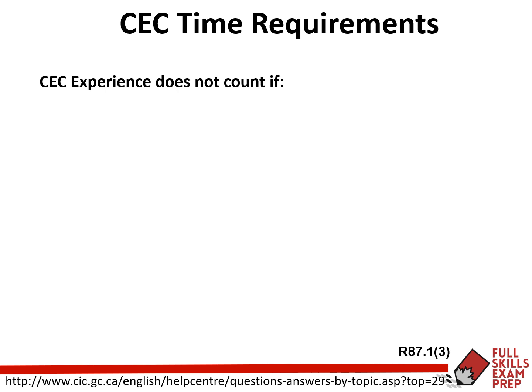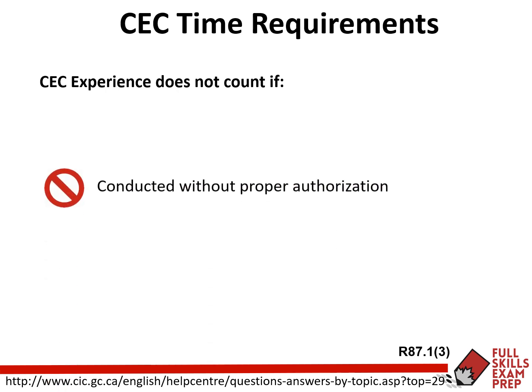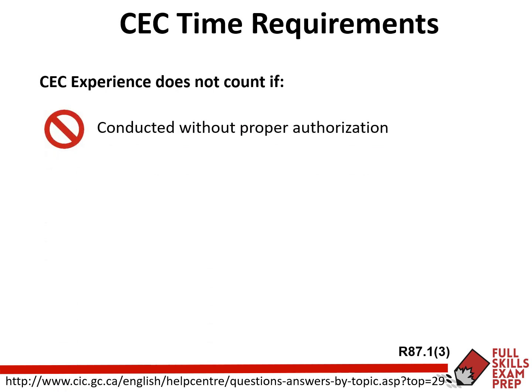So we took a look at what type of work experience counts under the Canadian experience class. Now let's dig a bit deeper and take a look at what type of Canadian work experience does not count in this. And we're going to reiterate some of those points that we talked about already. So as we mentioned before, work that was conducted without authorization would not count towards this.